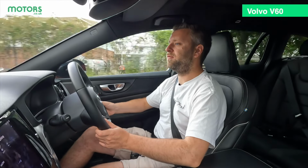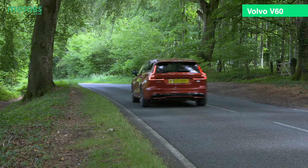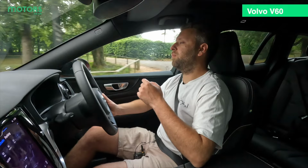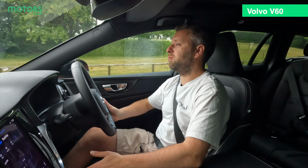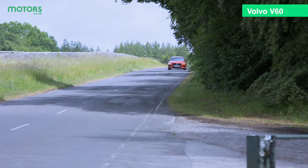To drive, it's very capable, it's comfortable, although this version with its large alloy wheels does struggle with a slightly jumpy ride. And in fact, I'd probably be keen to go for a version on slightly smaller wheels just because I think it would give you the best possible ride quality. And that's something you want from an estate car like this. You want it to be comfortable and easy to drive.